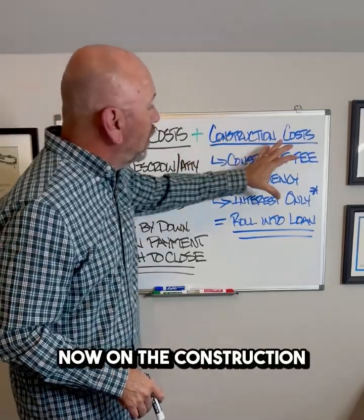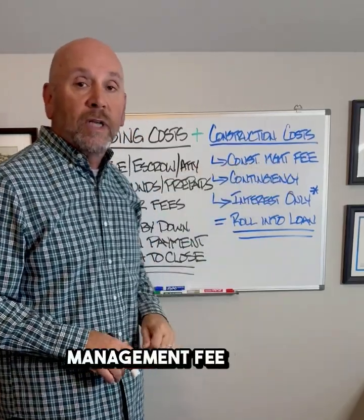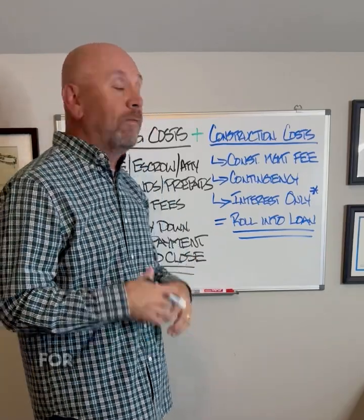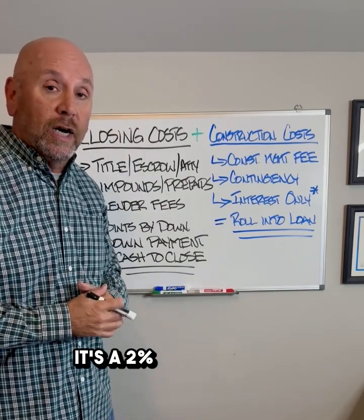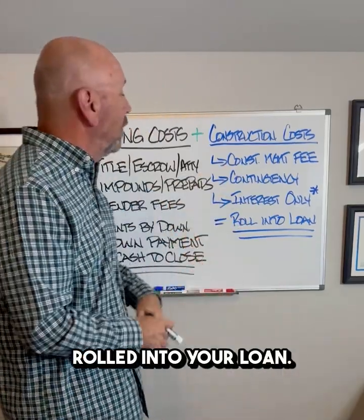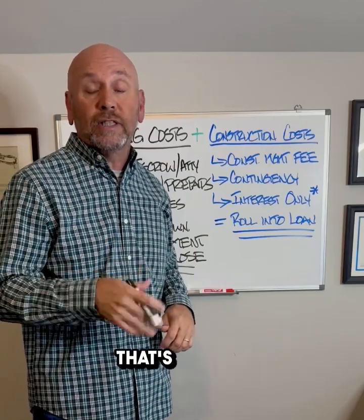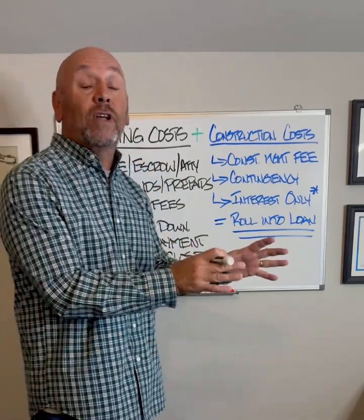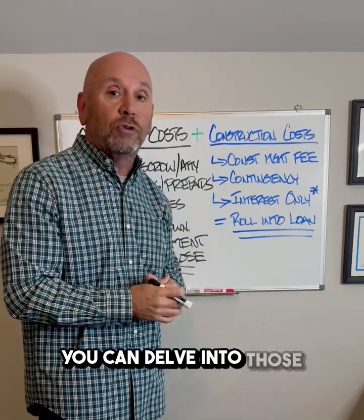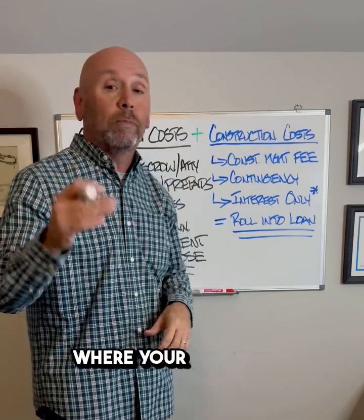Now, on the construction cost, there are fees that are related to the construction loan. The construction management fee is a set amount based upon the cost to build the home. For Cross Country Mortgage, it's a 2% construction management fee, and that actually gets rolled into your loan. The next is a contingency fee or an emergency reserve fund. That's an additional 2%. That's part of the cost to build. That's set aside for any unexpected costs or expenses that pop up. Instead of asking you for additional money, you can delve into those contingency funds. And if those funds are not used, those are typically credited back to you in the form of a principal reduction where your balance is actually lowered.